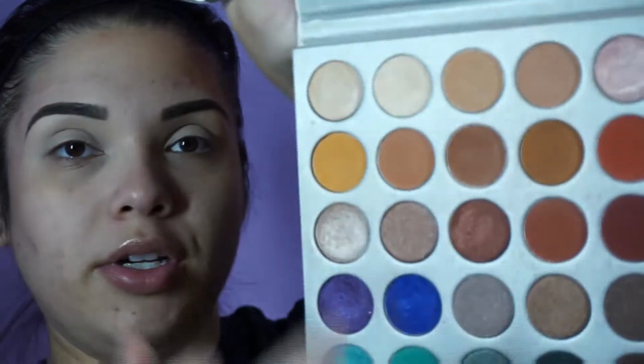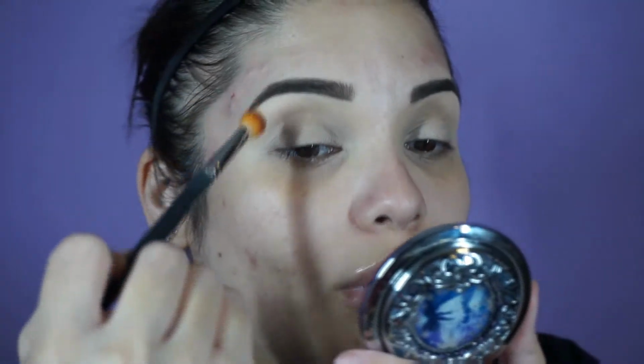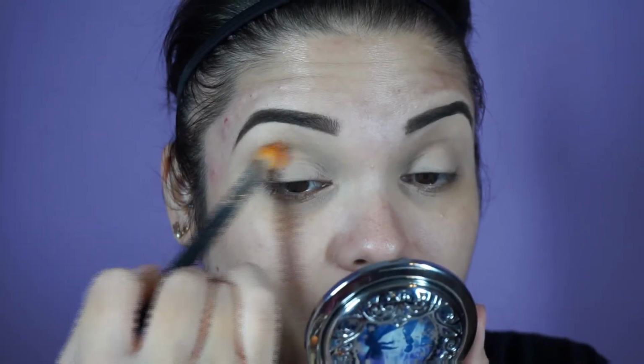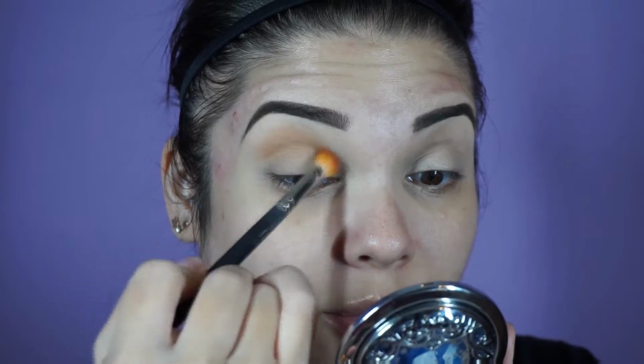Since I'm on the fair side, I want to stick to a neutral brown, not too orangey, and not too dark, just because I want my lips to be the focus of my makeup. So I'm going to go with these upper shades that are here, and see. Usually I start with 2 shades and I end up with like 5 shades on my eyelid. So we'll just see where we go.